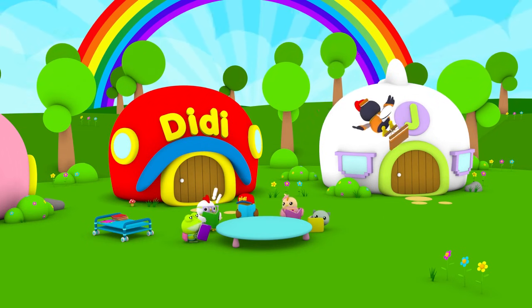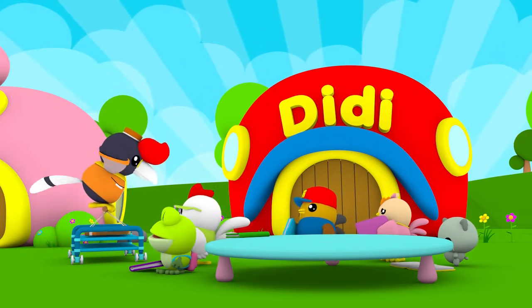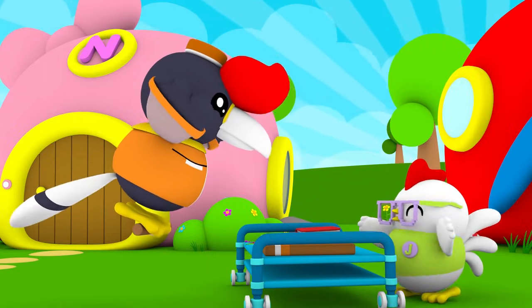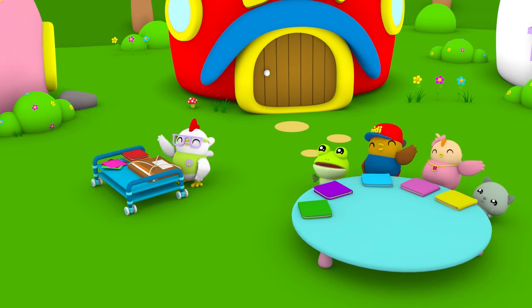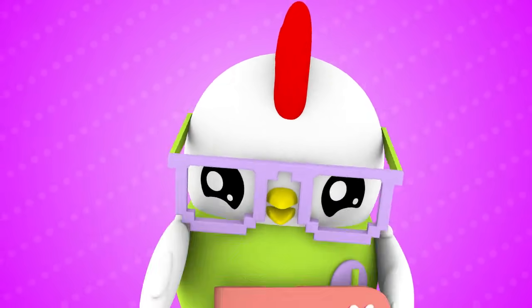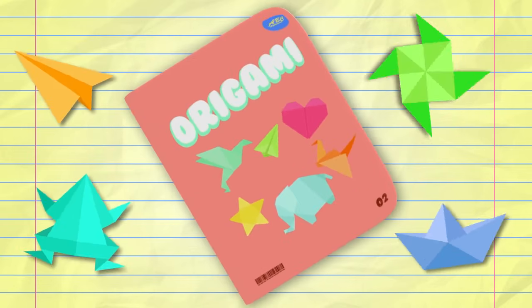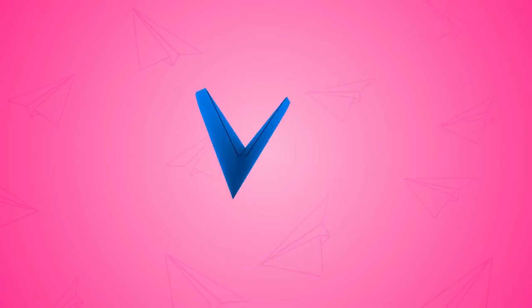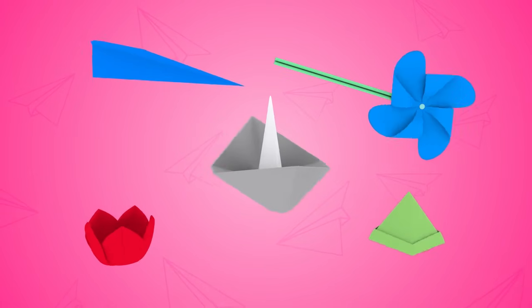Special delivery. Package for Jojo. Yay, it's finally here. Thank you, Eddie. You're welcome. Bye! Look at my new book. What book is it, Jojo? This book shows how to make origami. Origami? Origami is a Japanese paper folding craft. We can fold paper and make all kinds of things.